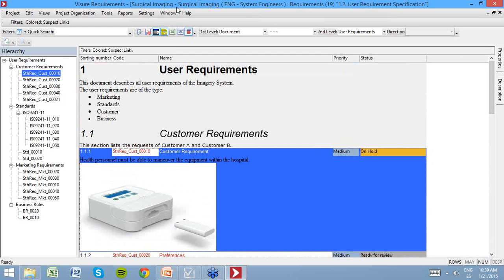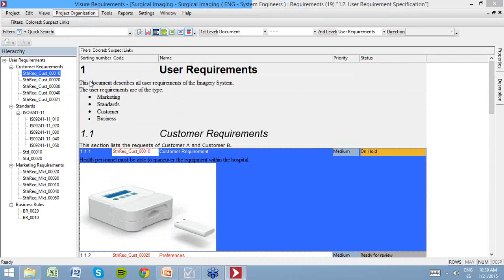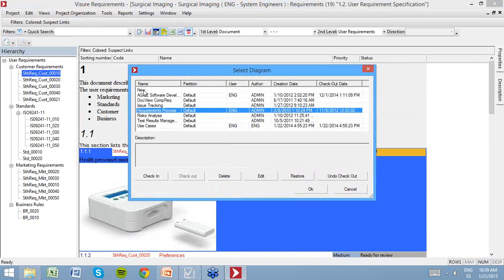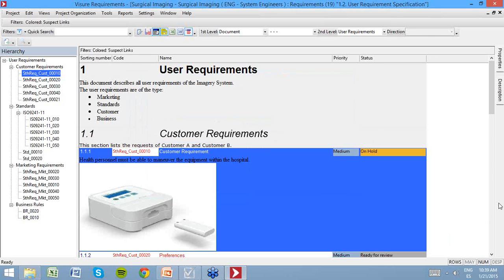Okay, first of all, let's take a look at the traceability policy defined in this project. If I go to the project organization block diagrams, I can see all these diagrams defining this traceability policy. If I open this diagram, the first thing that the tool will warn me about is to be careful, because if you modify it, you might be modifying the policy in the project. Yes.